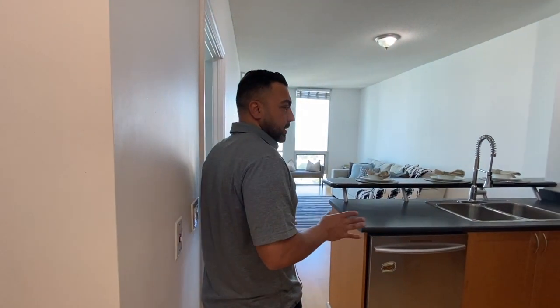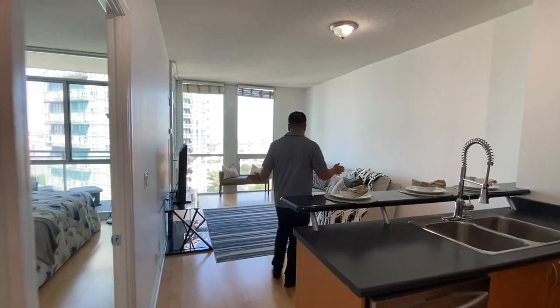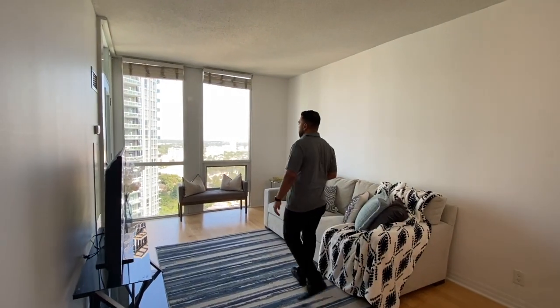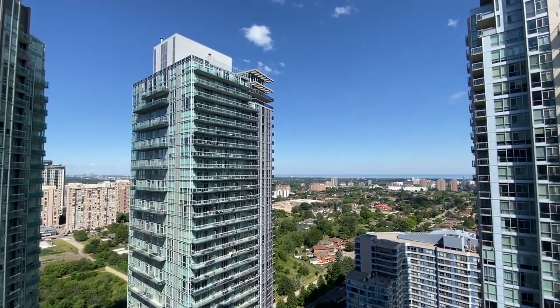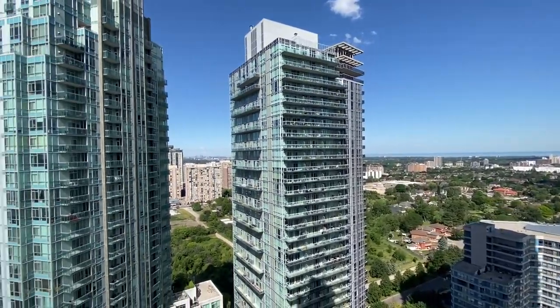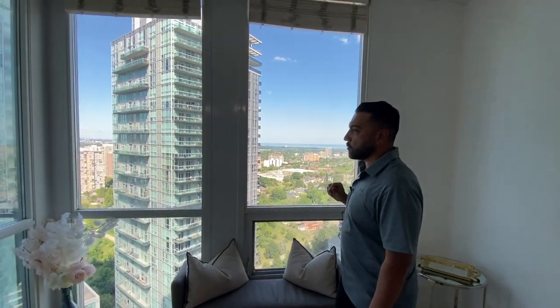And overlooking the kitchen, you have the living room. It's pretty decent size, very rectangular, square shaped. And you've got floor to ceiling windows, which is really nice. You can get the whole view of the lake here. You've got this building in front of you, but there are other units with better views. That's Korea Park, another condo building that has a bit better views, but probably more expensive.